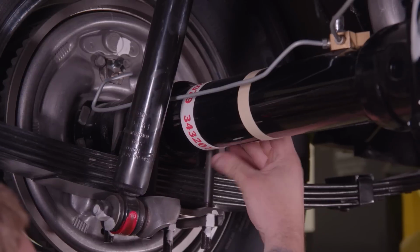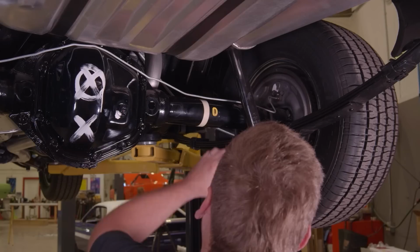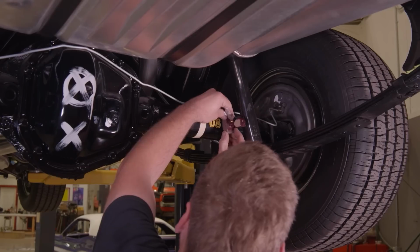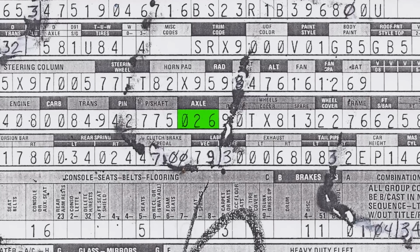Another interesting point of detail is both 8 3/4 and Dana rear ends got the last 3 digits of the assembly number stamped onto the housing. You'll find this assembly number over on your broadcast sheet.